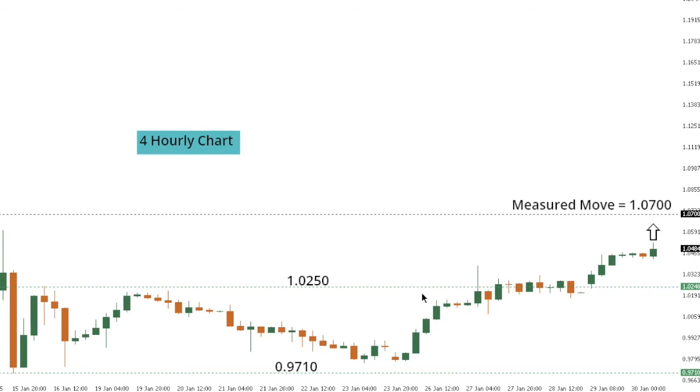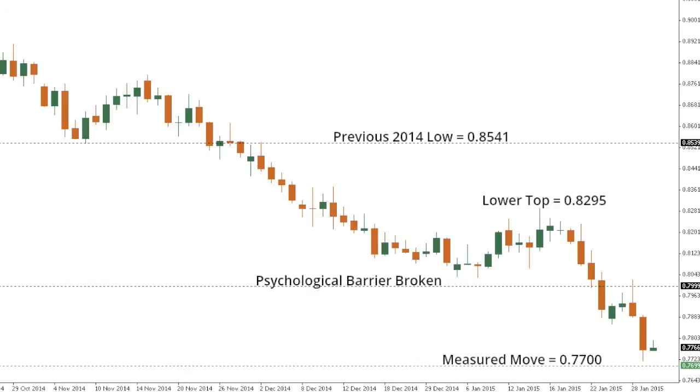Euro Swiss. So Euro Swiss has been in the process of recovering after a post-SNB shock range between 97.10 and 102.50. The break this week above 102.50 opens the door for a measured move into the 107 area over the coming sessions. At this point, any setback should be very well supported above that previous resistance at 102.50.